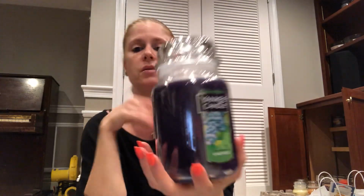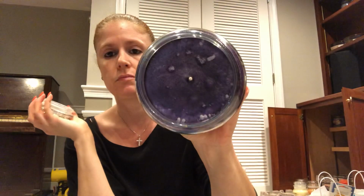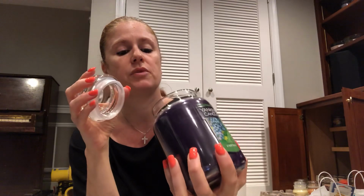It's just a very juicy grape candy. You know what I mean? Like a wine, juicy grape candy. It just reminds me of back in the day when I first found out about Yankee and got into it. So it's a beautiful purple. It's just really, really nice. There is some oil at the top there and lots of oil around the side. So I got this in the 2 wicks also. So yeah, I can't wait to burn it again.